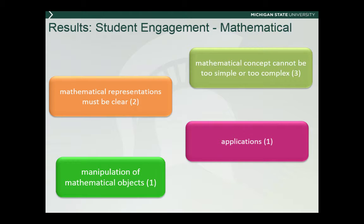And then other teachers said that the way that the students are manipulating the mathematical objects is important, and also how it's applied to real life is important.